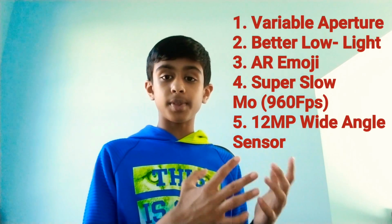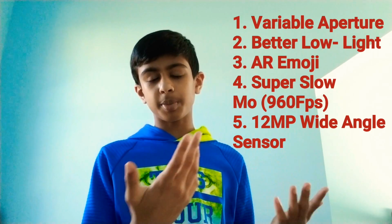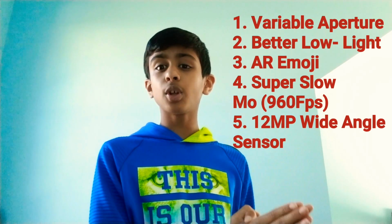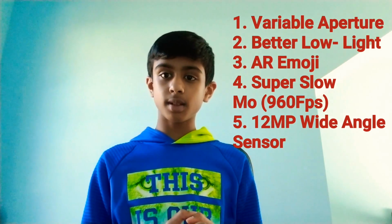But Samsung also has some tricks up its sleeve. For Samsung, I'm just going to talk about some of the ups. Dual aperture camera. Dual lens system, but that's not really a feature, so I'm not going to include it in the list. I already said dual aperture, better low light photography, AR emoji, and 960 FPS slow-mo.